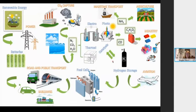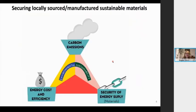And there's not going to be only one solution. We need to have available many different solutions. And so this is good news. We are all working on these things, but yet we still need to solve a major trilemma here, which is, right, we want all these new sustainable technologies to be efficient and also low cost. We want zero carbon ideally, but do we have enough security of supply?